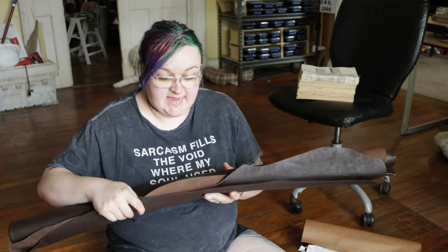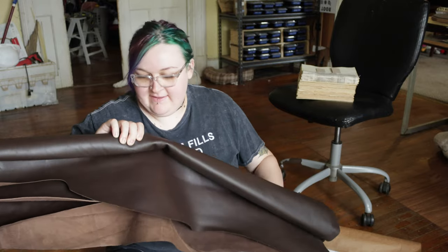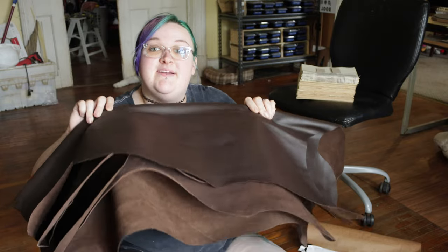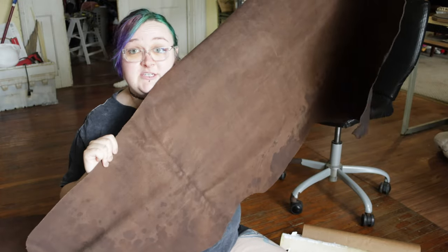Because I bought this exact leather before from the exact same store, and there's a giant hole in it, which is not great when you need to go through the middle of it. So far, this is looking pretty promising and very large. Disregard on the very large, there's actually 2 pieces here. So there's this one, and then this one. So there's no hole in the middle, which is good.